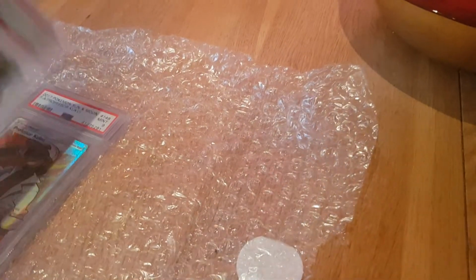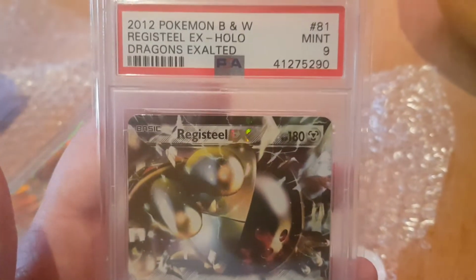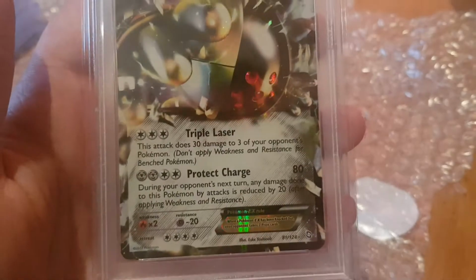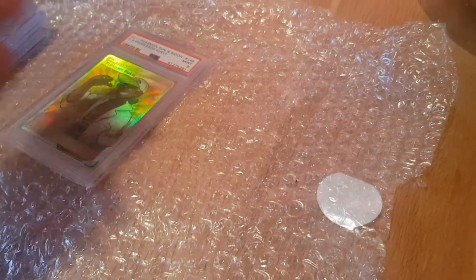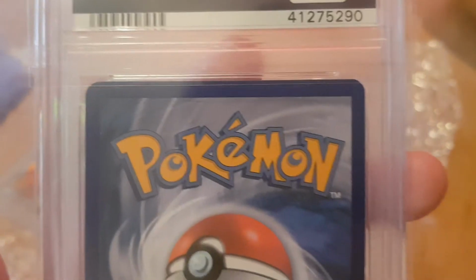Then the other thing from Dragons Exalted would be my Registeel, not a Mega, there's nothing to it really. But yeah, same sort of deal, just pack pulled it, and I thought, what's the point of keeping it around? I'm not going to sell it as a single for £3 and then send it off to someone on eBay, which would cost me £3 to send it. There's no point. Yeah, pretty much a 9. It was never going to get a 10.